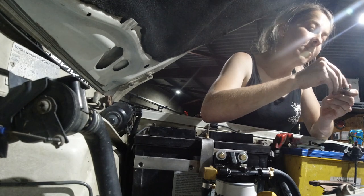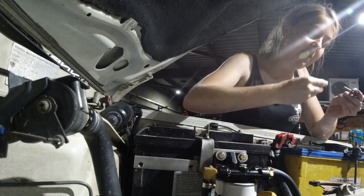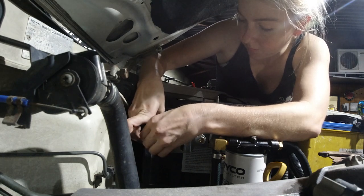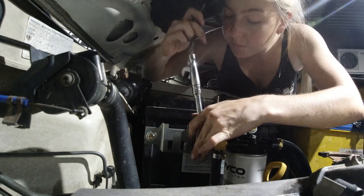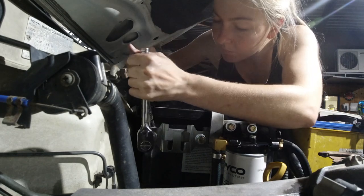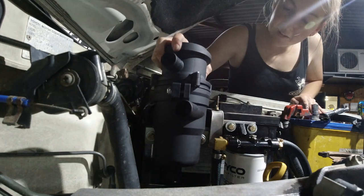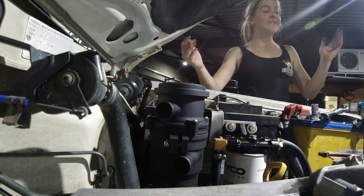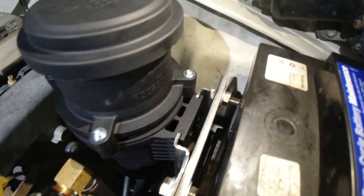All right, so the kit does come with bolts. Those ones were just a little bit long because they were going to hit onto the battery, but there are bolts supplied. This is how easy it slides on and off. Done. So that is pretty much how easy that was to install.